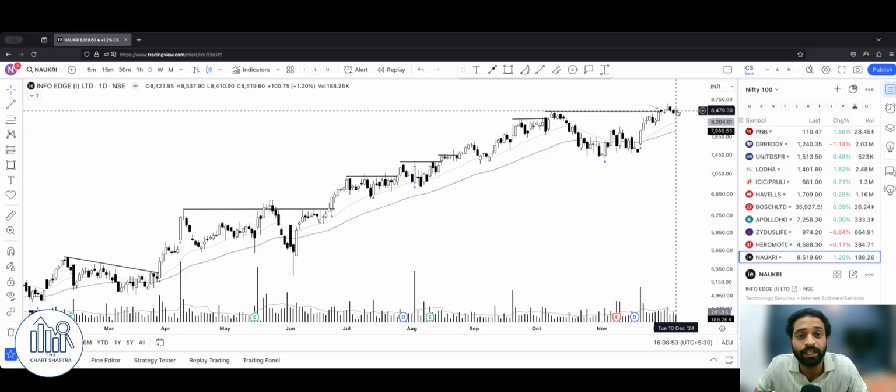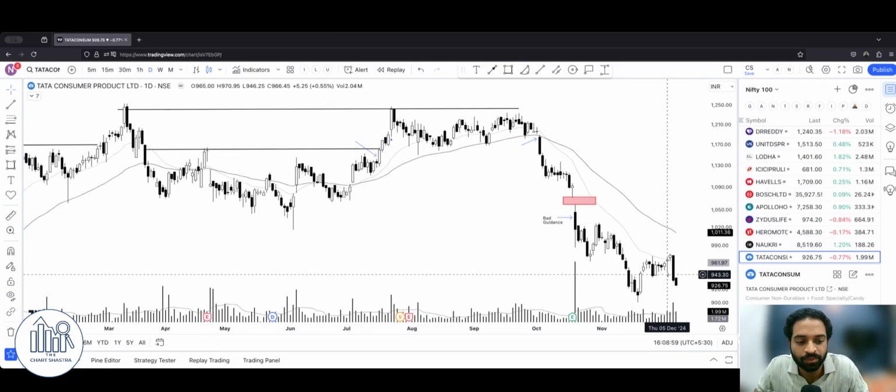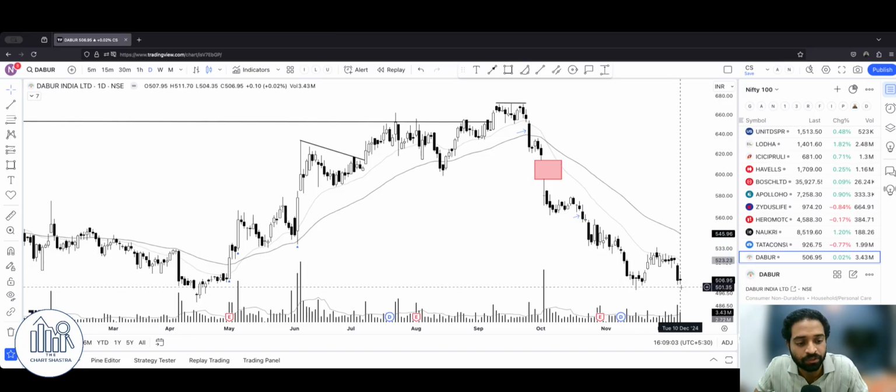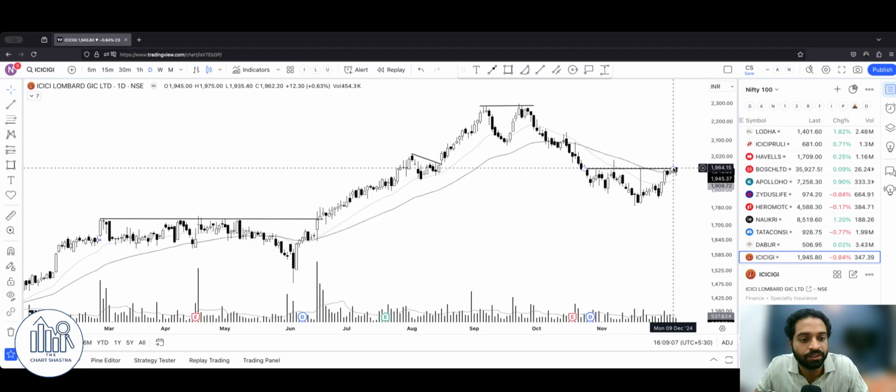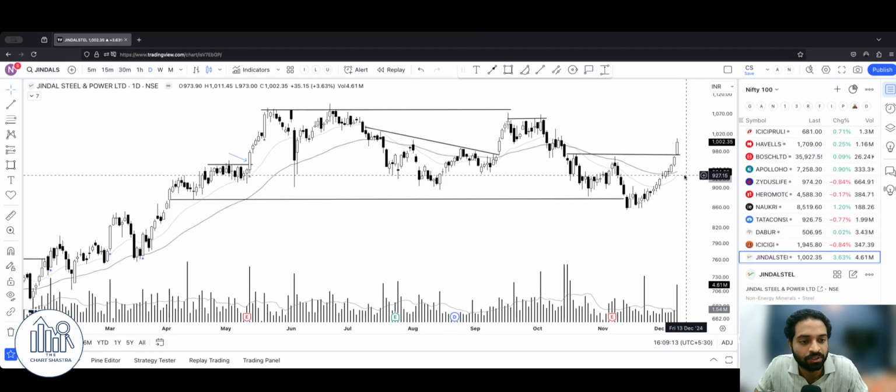Something like LTIMindtree has given a strong candle, right? I need a move something like that. Tata Consumer, again, avoid these names, stay away from these names. The sentiment is very bad. Similar action in Dabur too. ICICI Lombard, again okay, better, but the whole insurance space is not good.